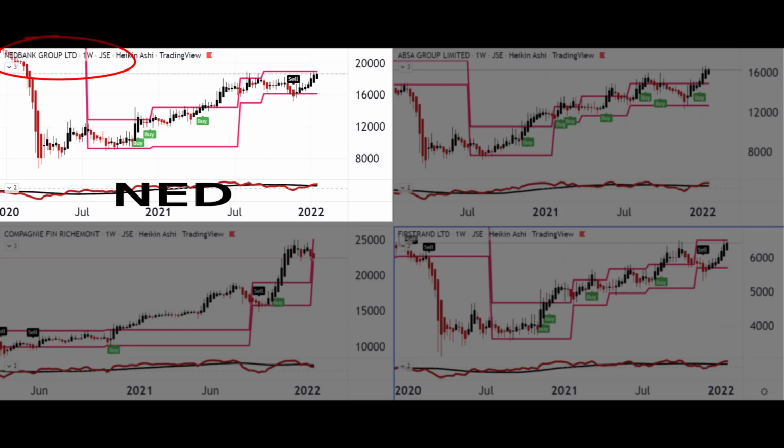Then another financial services company on the list, Nedbank. They are a provider of all sorts of financial services, from retail banking, insurance, asset management, wealth management. But again, as the South African economy strengthens, so has Nedbank, and pushing strong into 22.